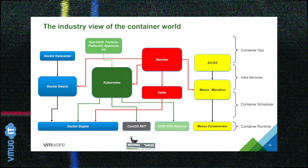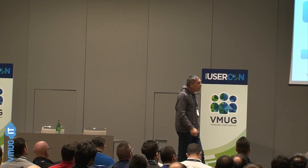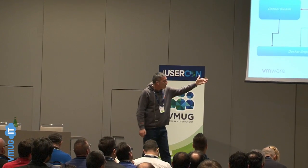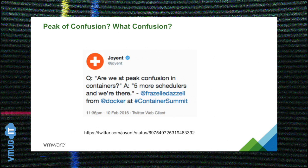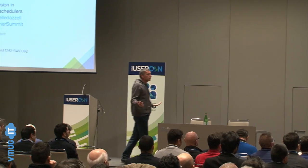So when people talk about Docker, they usually talk about this. Docker is doing other stuff, like Docker Swarm and Docker Data Center, but that's Docker's take to get to that level of being able to run in production. This is the gold rush, and many, many more startups and companies are working to do pretty much the same here. So it is a very complex ecosystem, and these are some of the names that you will bump into when you start digging into this. And this is obviously a moving target because it changes pretty much daily, right? There were some interesting quotes on Twitter a few months ago where someone was asking, are we at peak confusion? And someone said, yeah, 5 more schedulers and we're there, right? There are more schedulers today than, I don't know.